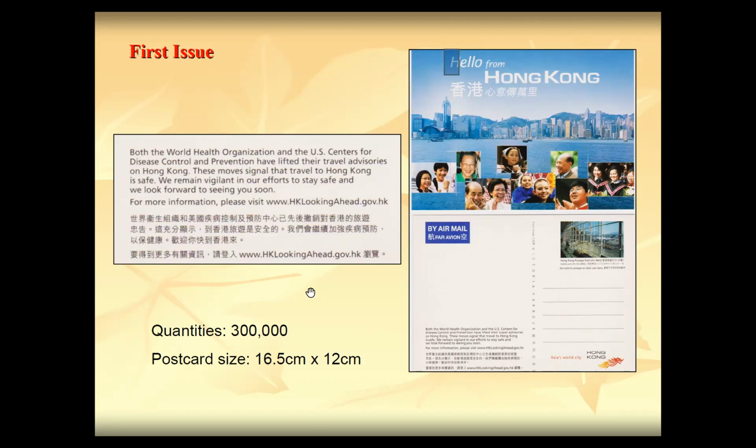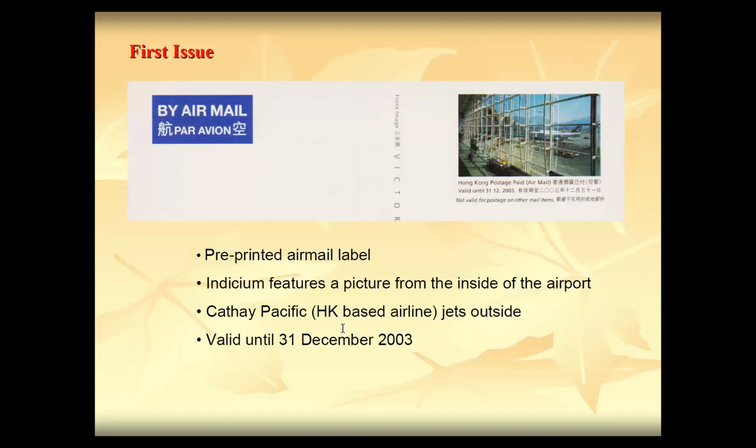So this is the first issue, printed on hard cards with the size of 16.5 by 12. You can see here it says Hong Kong postage paid airmail, valid until December the 31st, 2003. So it has a period of use. It says not valid for postage on other mail items, i.e. you're not supposed to send it locally.